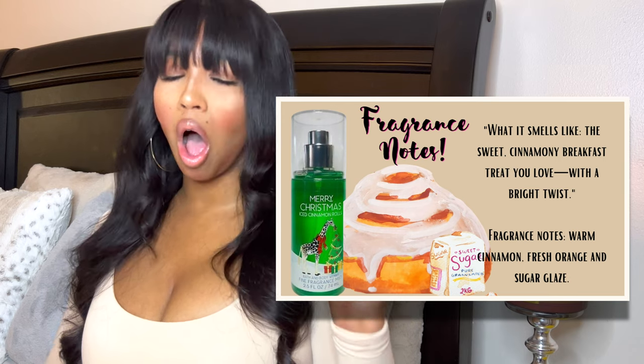What this smells almost identical to, in my opinion, is the Fenty body butter, Drop body butter, and the new limited edition cinnamon scent. Oh, okay. And the new limited edition cinnamon scent. Put these two together, baby. Oh my gosh, love these.